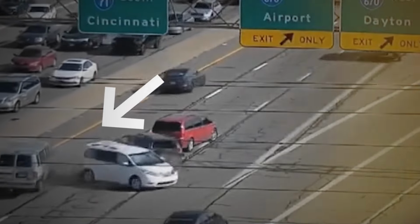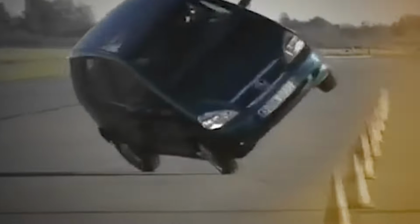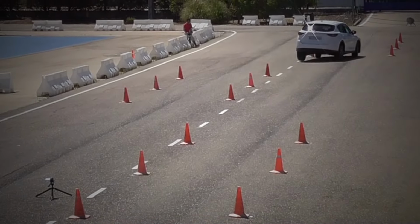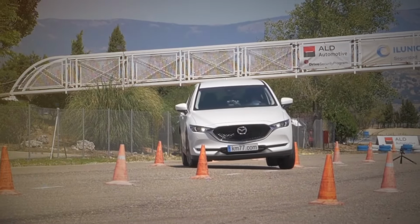Before we start calling out the biggest failures, let's understand the test that terrifies automakers around the world: the Moose test. It looks simple: drive in a straight line, then swerve hard to one side and snap back into your lane, all without touching the brakes. But in reality, it's one of the toughest handling tests ever created.